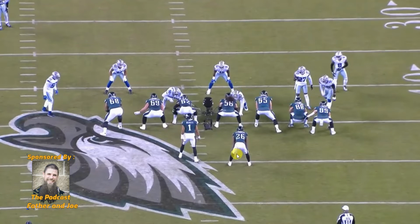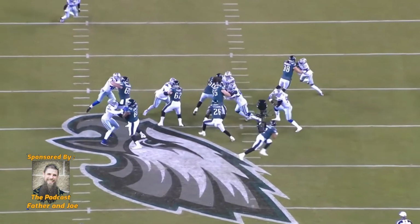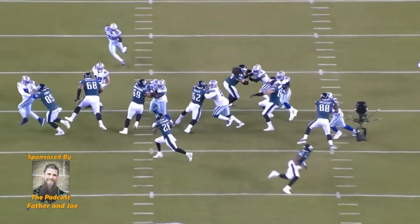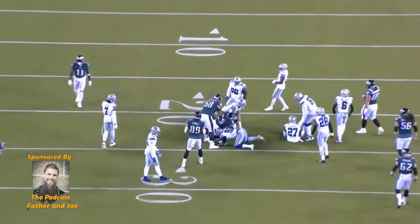The other key thing is that Sanders is going into the zone no matter what, and there is zero possibility of him doing a cutback because all of his blocking is there. And he can do that. The Eagles are going to show their outside zone play here. And if they can block it up like this, they're essentially going to be an unstoppable force.